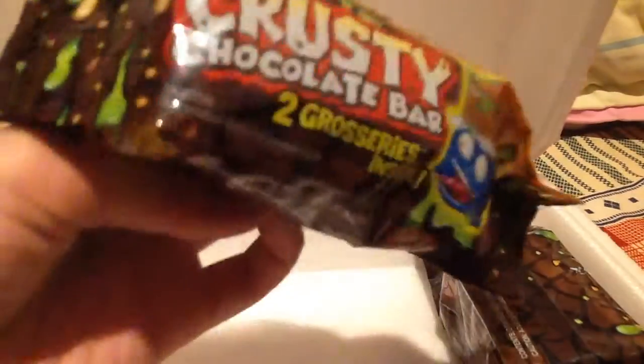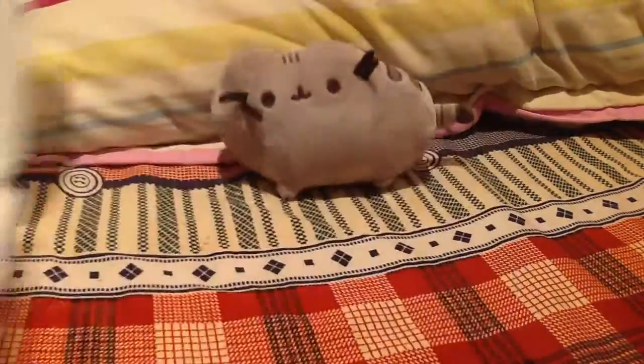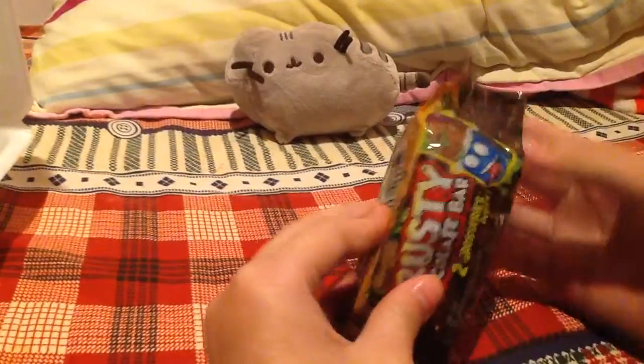The Grocery Gang crusty chocolate bar. Two groceries inside. Look at this. So, let's open one. Here we go. Let me just, yeah, that moves the camera. So here it is. Look at this. Nobody will want to eat this candy. So let's open that up. Ooh, and it looks like we got chocolate.